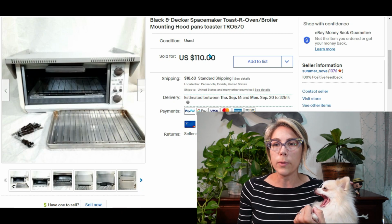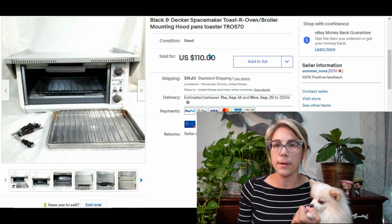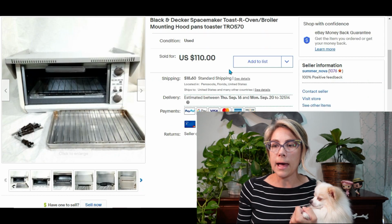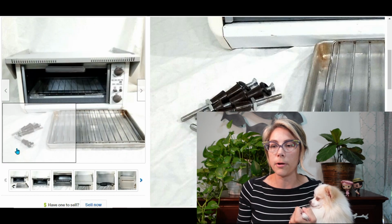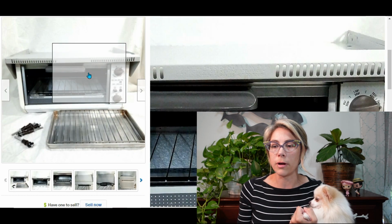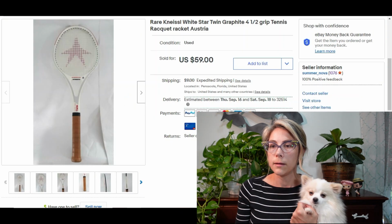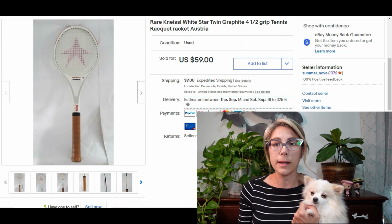So anyways, I picked this one up for $16 and it sold for $110 plus shipping. And mine also had the mounting hood and all of the hardware. I mean, bless this person who donated this to the thrift store, because all of this stuff was in a baggie along with this toaster oven. I couldn't believe it.